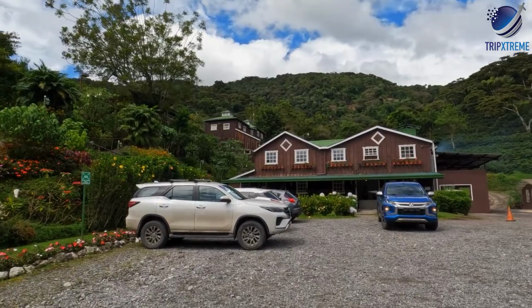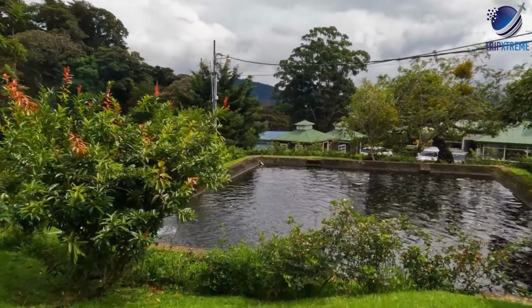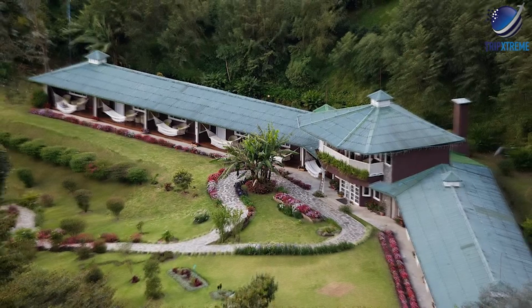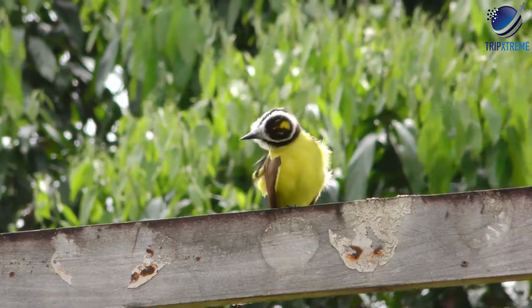Along the loop is Finca Lerida Lodge with an outstanding restaurant. It's also one of the best places to visit to see birds in the area. This makes a nice lunch stop where you can watch the non-stop hummingbird action.